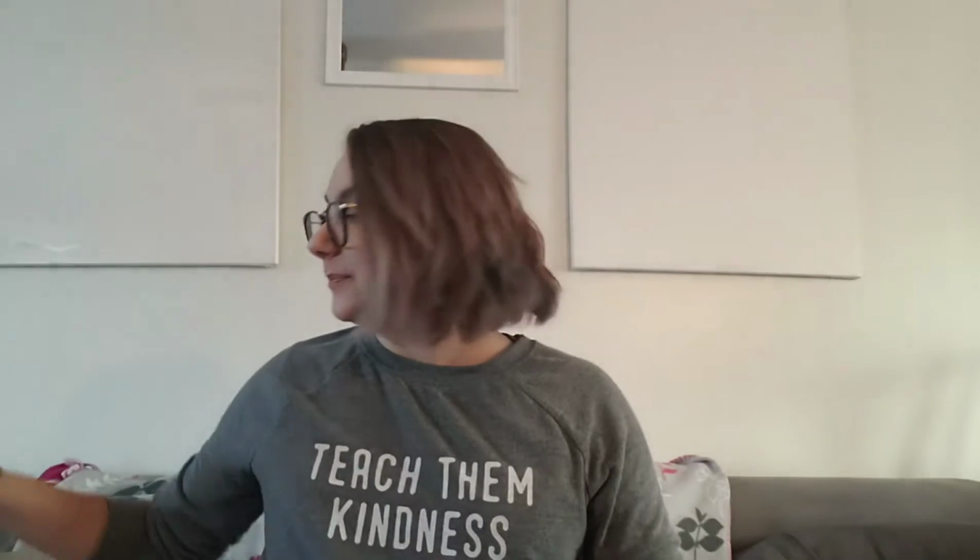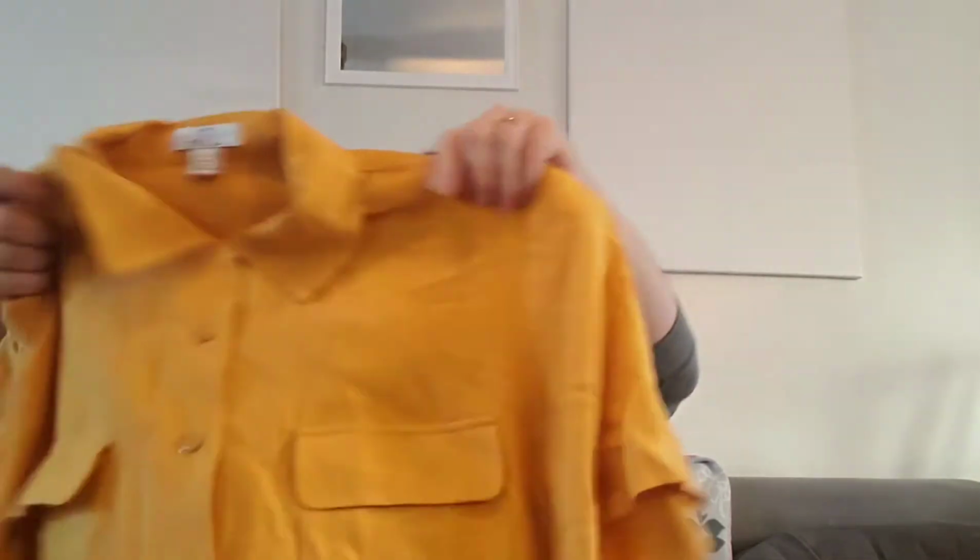I am so excited because I am seeing a color right here. All right, so I'm just going to zoom through these, and I might try on a couple pieces.